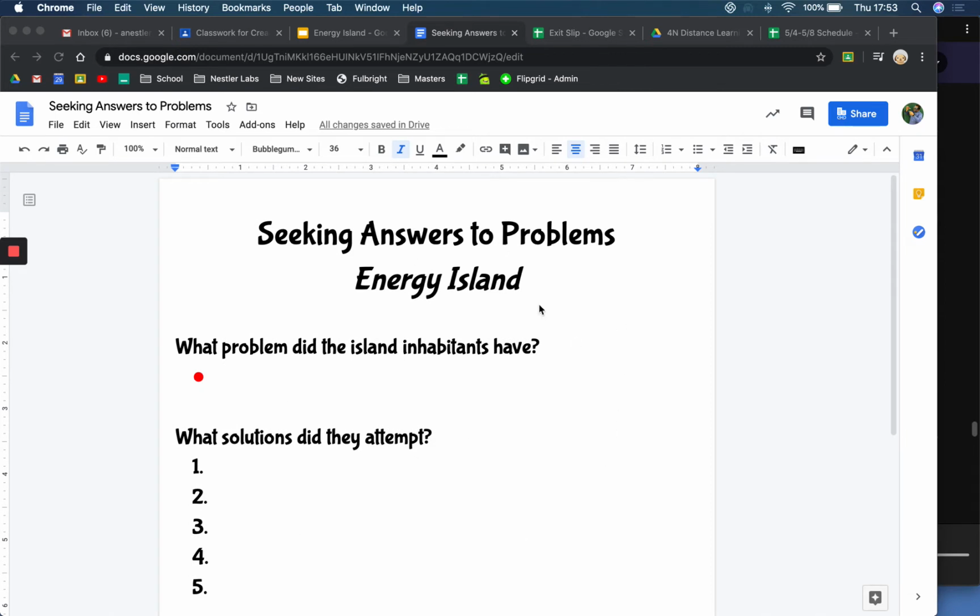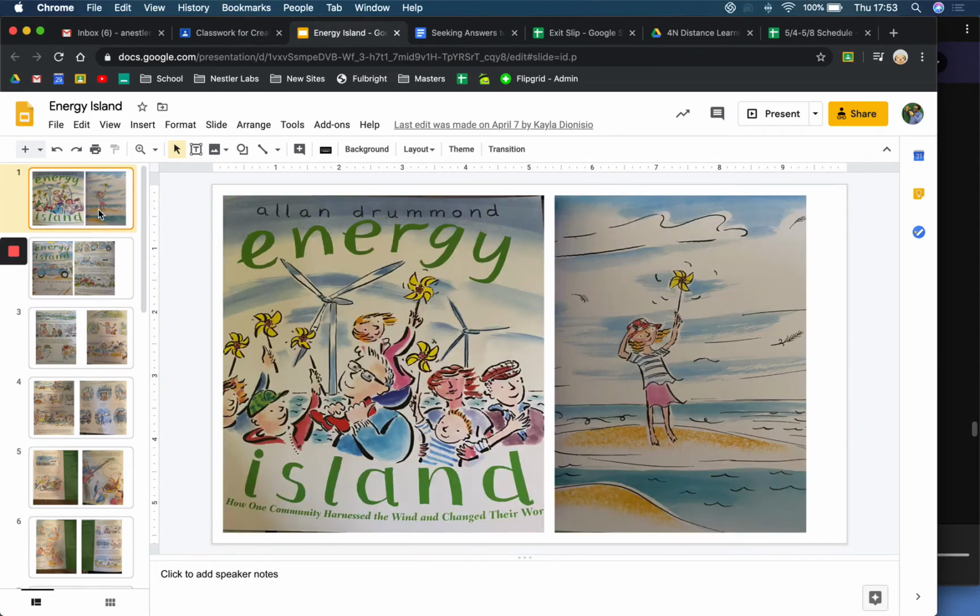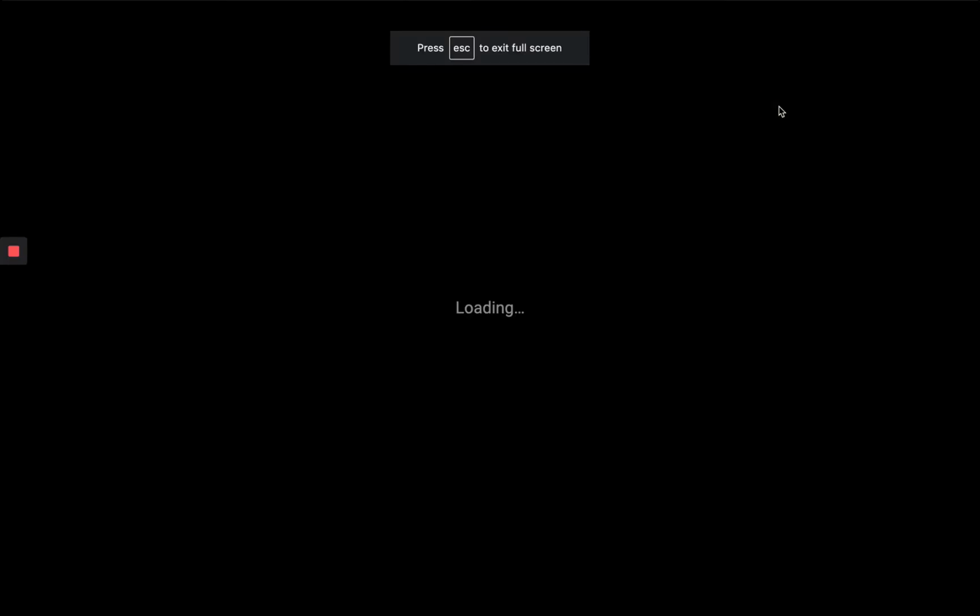So, feel free to open this up and then go through this as I read the story aloud to you. If you want to read the story on your own, it is in the texts box under the reading topic, so you can go to that. Without further ado, I'm going to open up Energy Island, and we will get started right from the beginning.